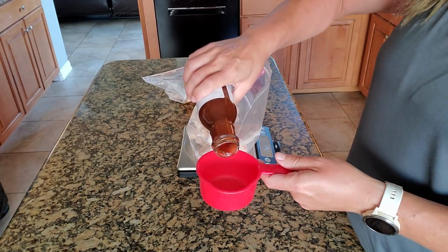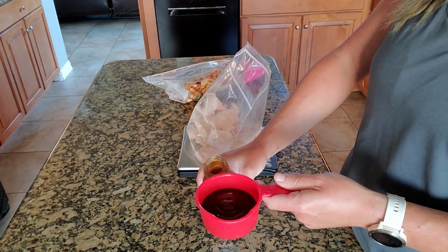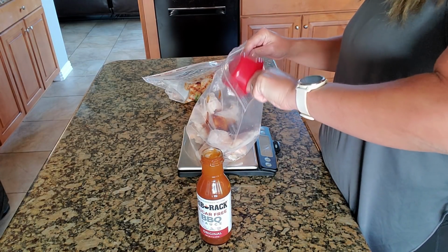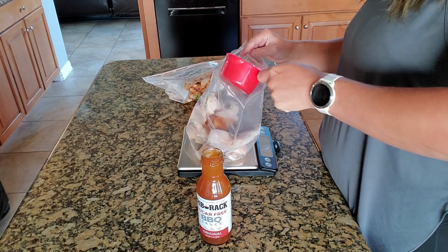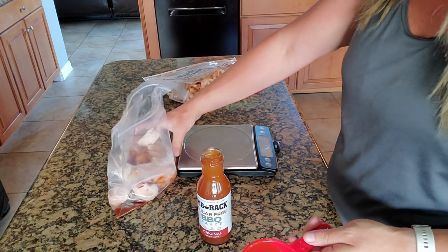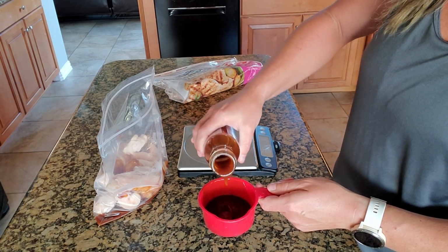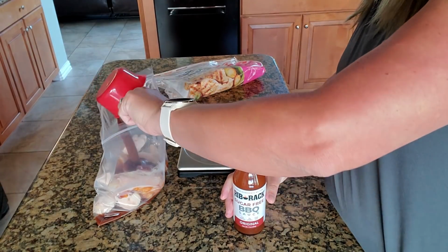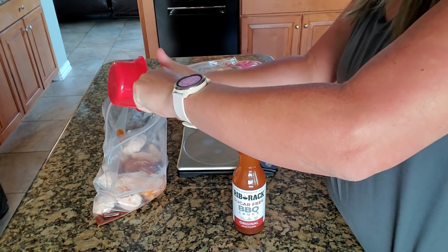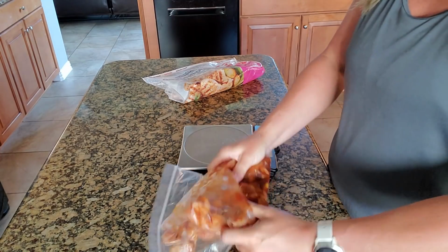But I'm gonna measure out one pound, 5 ounces of frozen chicken, and I'm gonna put a cup of barbecue sauce in there. I was guessing at how much I needed, so I started off with a half cup, but it ended up being a total of 1 cup of the barbecue sauce. But this sauce had a delicious flavor, no weird funky taste. I highly recommend it.